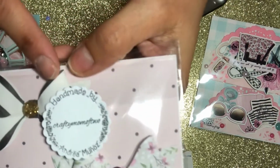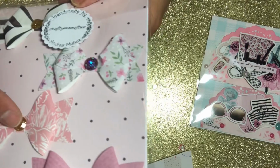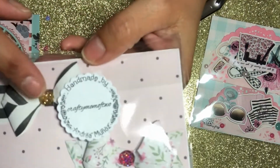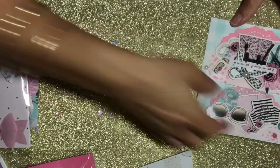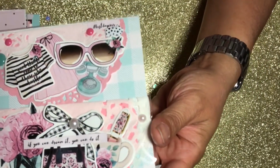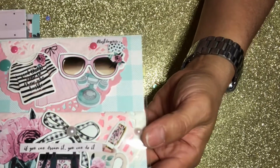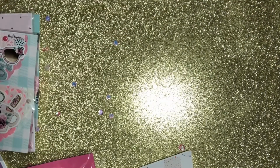And there's her little handmade by. Those are super cute. Oh, I love the centers. I love the jammies. And then she made me a couple bag toppers. Look at how sweet. Very girly, very dainty. I love bag toppers. I love the handmade embellishments. I'm saying I love everything.